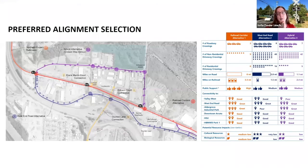All of our background work, including the outreach, analysis, and more other work, helped us develop a clear rubric for analyzing and comparing the 3 alignment options. We mapped and quantified the most important points to allow everyone to understand the costs and benefits of each option and be able to compare them equally.